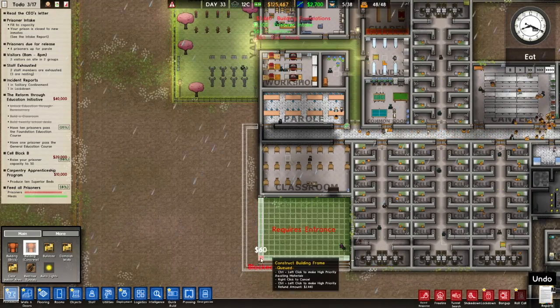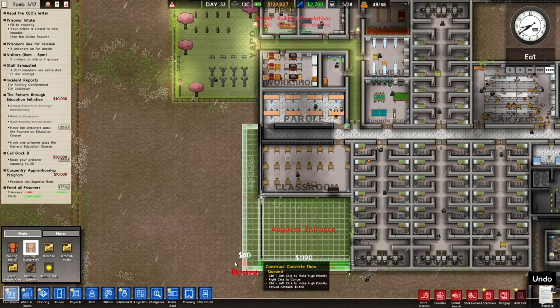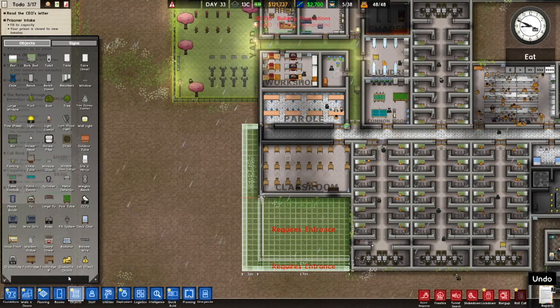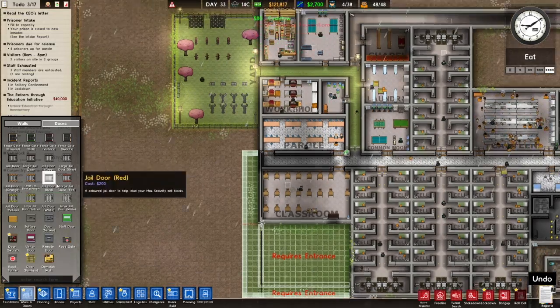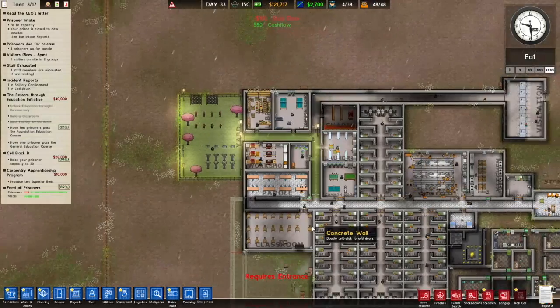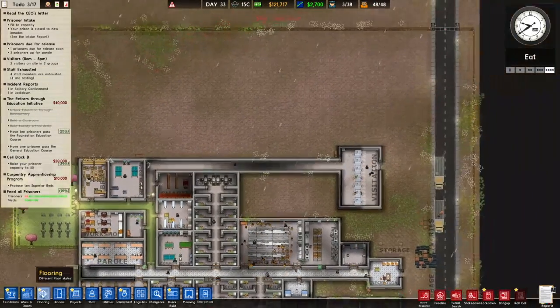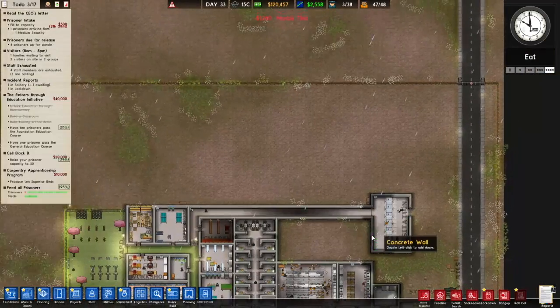Can you boys come in and do that? And I'll just put a temporary staff door in here at the moment because I'm going to remove this. This could be one continuous pathway. So flooring. I want to get that nice marble flooring going here.